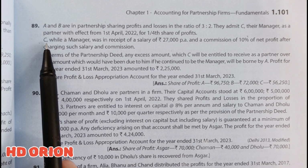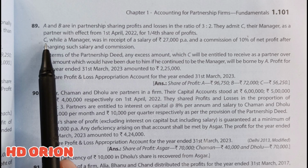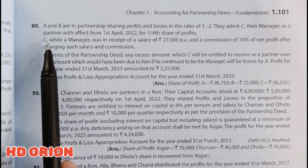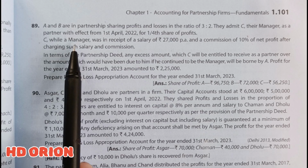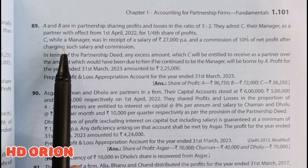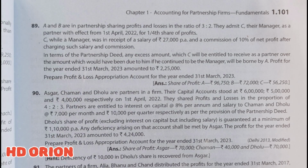When C becomes a partner, he will cease to be a manager. Now, in the capacity of a partner, if he is receiving more than he did as a manager, then that difference amount will be borne by partner A, not by partner B. It means B sees him as a manager, but A sees him as a partner.